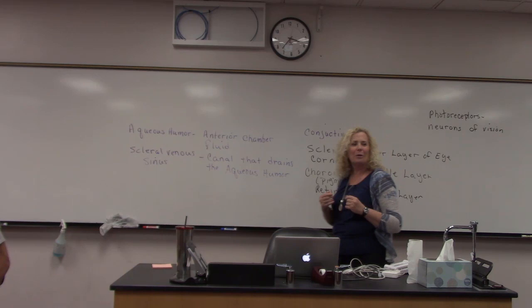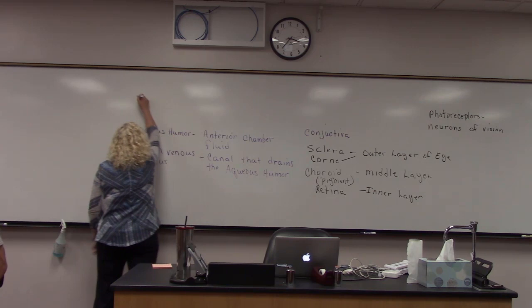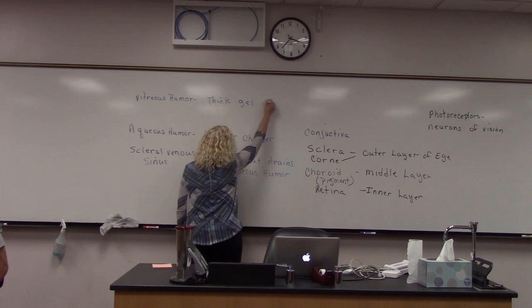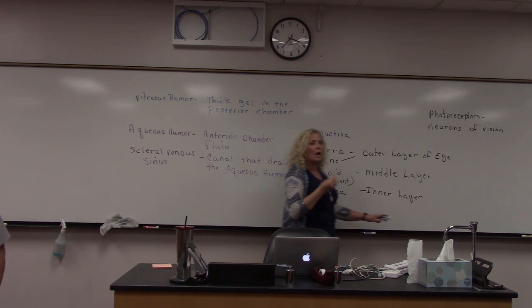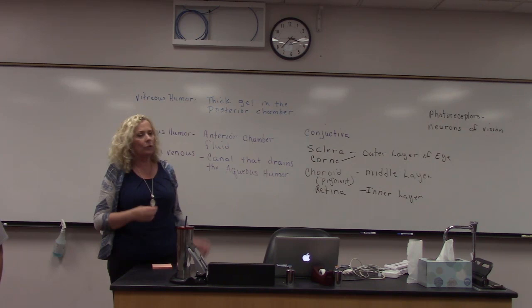Literally, it really looks like that. And so it's a real mucousy, thick fluid. And this fluid in the posterior chamber is called vitreous humor. So this is a thicker kind of gel that is produced in the posterior chamber. But this vitreous humor, it is made during the fetal stage of development, and you don't make any more the rest of your life. That's it. You make a certain amount, and you're done.